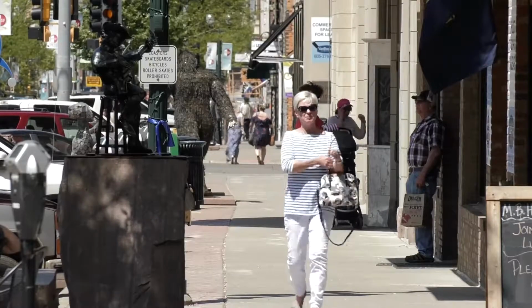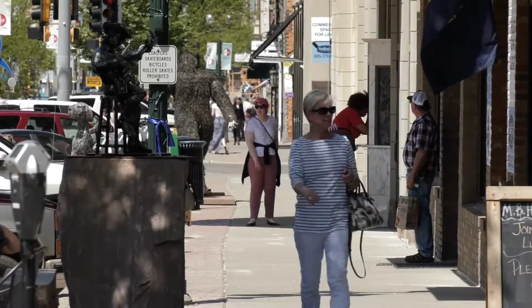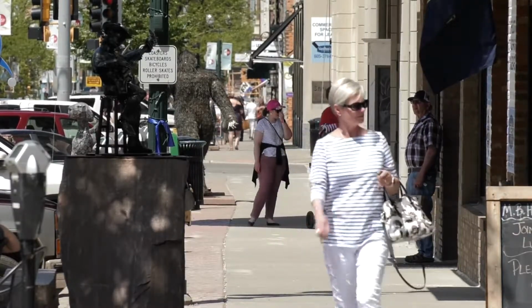Well, this is a great opportunity for the public to have access to art, and for artists to really express what they want to say to the public. This is one of the biggest sculpture walks in the nation. It's just an incredible opportunity for both artists and the public as well.